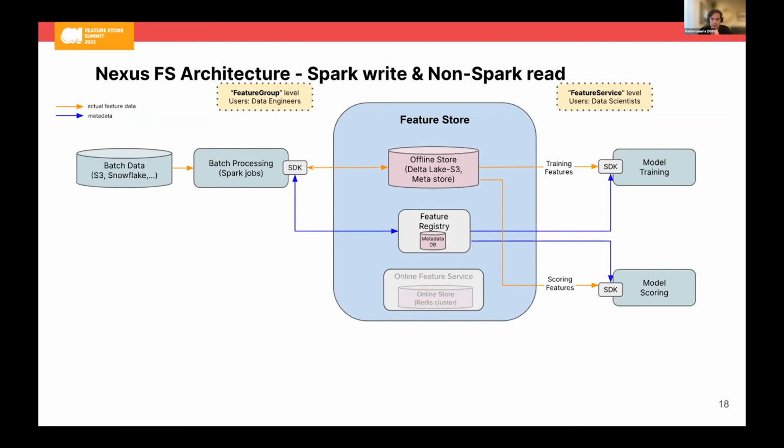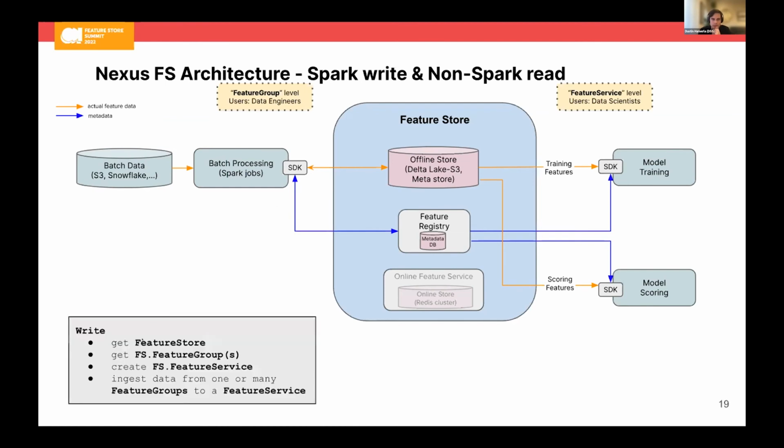And so, when we're running this pipeline, the Spark job, for example, would use the SDK to pull its metadata, connect to the feature store, get a feature store object, get one or many feature groups. In this example, we already assume that the feature groups have already been populated by a previous step. We then create a feature service and then ingest that training data to the feature service and register it with our distribution engine.